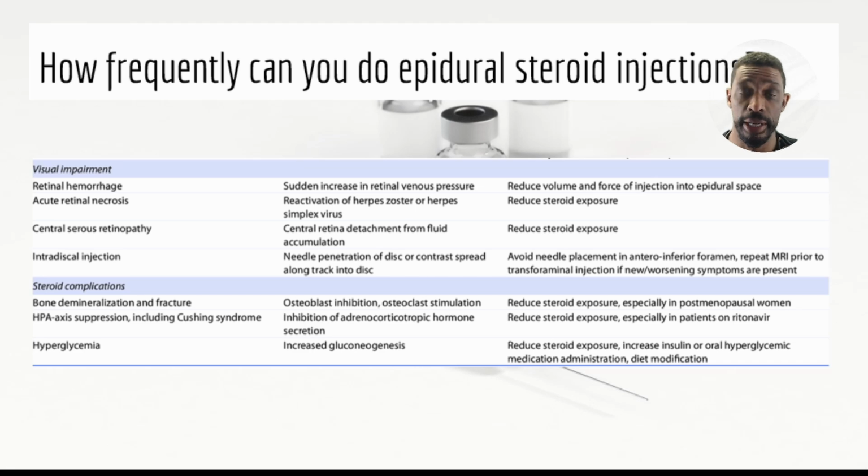Some of those problems can be everything from changes in your eyesight and the underlying problems of the eye, to changes with your kidneys and your renal function, to changes with your endocrine system and how your brain and adrenal and other parts of that hormonal system actually talk to one another and produce what's needed versus what's not. All those things are hugely impactful to how frequently you can do an epidural steroid injection.